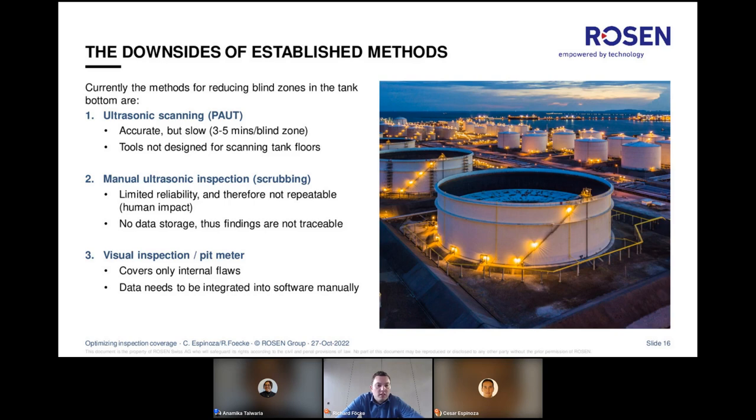Similar things apply for visual inspection. Also, that data needs to be integrated into any software or documented somewhere. But here, additionally, the disadvantage comes into play that visual inspection or measurements with a pit meter only cover internal flaws, which means topside corrosion.